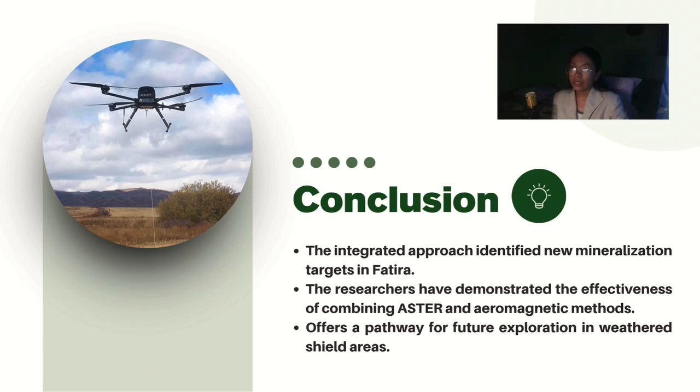However, there is a spectral ambiguity here since ASTER band responses can be muted by sand cover or vegetation. Aside from that, some alteration signals can be hidden unless we check them on the ground. Also, the magnetic data's line spacing limits the detection of very narrow dikes or small faults, which means that field geophysics or drilling might still be needed here.